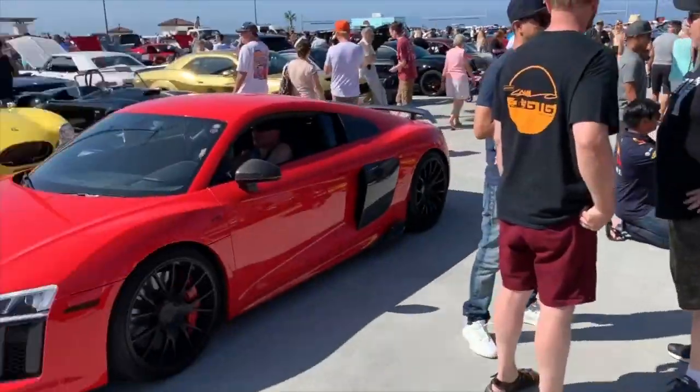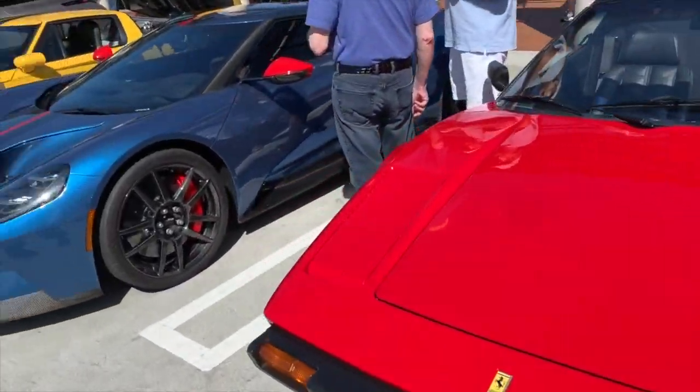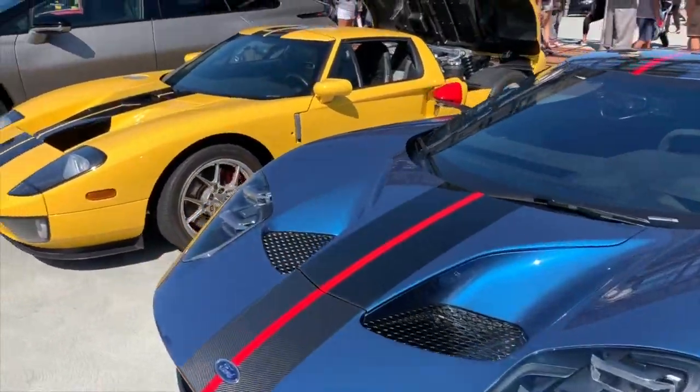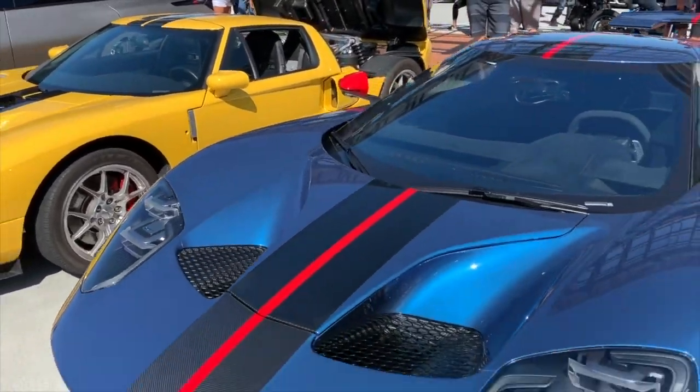Tony's F12. Audi R8 leaving his head. David's Ferrari 4GT. Then we've got Jay's 4GT. So the new and the old. Look at that.